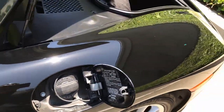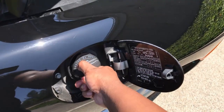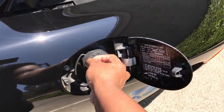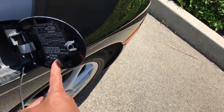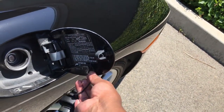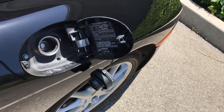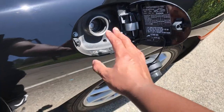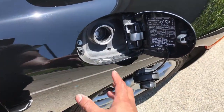Open that up. And fun fact for those of you that already own these cars, I don't know if you know this or not, but if you open up the gas cap, there's a little hook right here. You can hook it, and then the gas cap just hangs there. And I guess that's so that the gas cap doesn't hit this part of the car and scuff up the car.